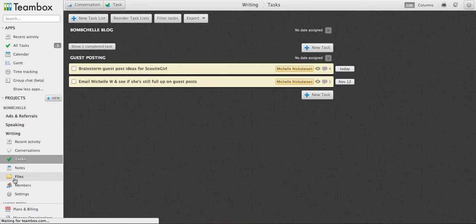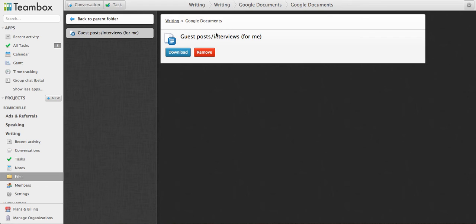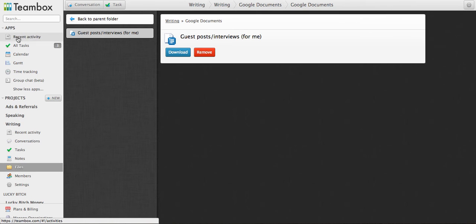And I feel like that could probably be streamlined a little more and made so that you can easily view that document from the interface inside of Teambox, which as far as I know, there isn't one. And I've seen that on a couple of other things, so that would be really useful functionality to have.